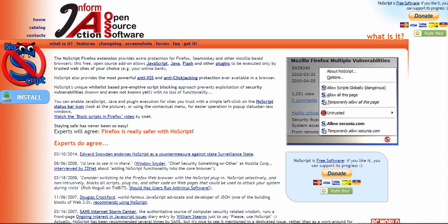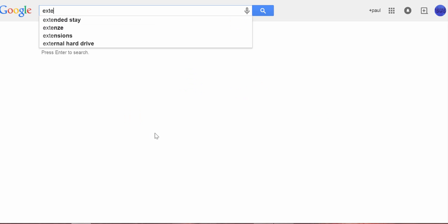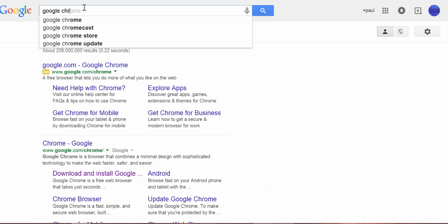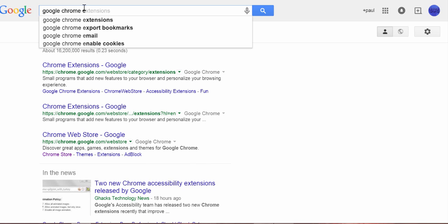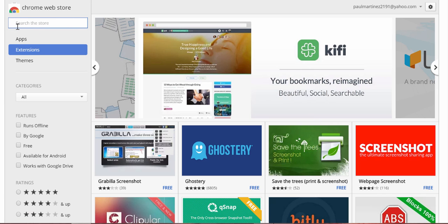So now let's go into the extensions, or we'll do it from over here. Actually, we'll do it from over here. I was going to do it from the other side, but the way my TV is set up, it doesn't actually let me see the settings for my Google Chrome, which sucks. So I've got to adjust that.